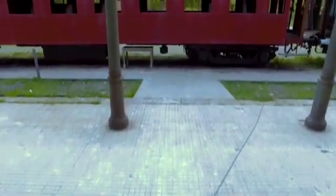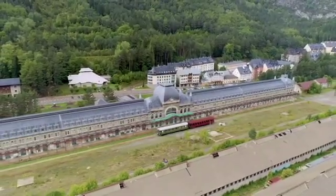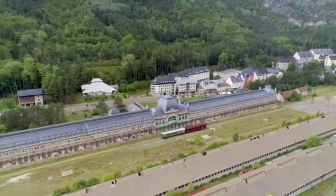We may never truly know which Nazis and what treasures passed through these platforms. Those secrets may forever stay hidden in the shadows of the Pyrenees Mountains. But Canfranc Station may yet live to see another day.